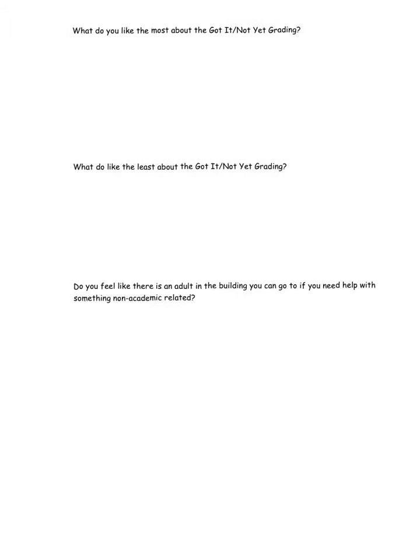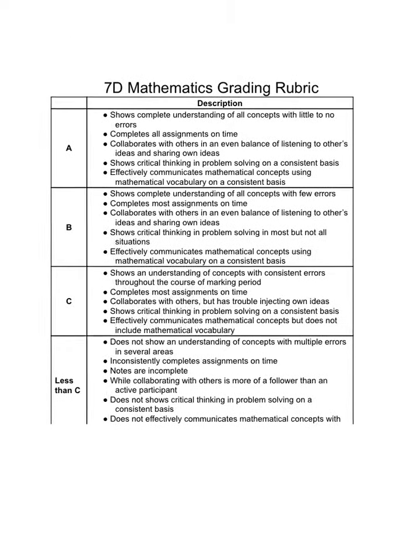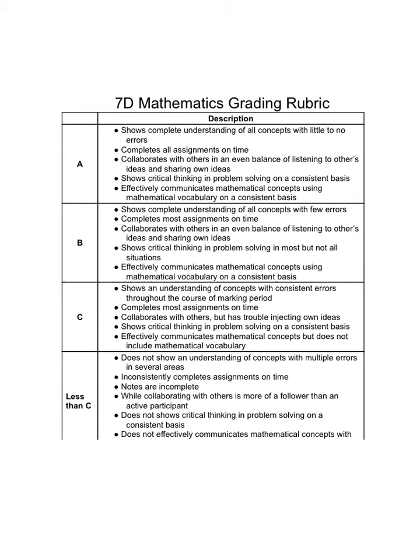So then if you want to take a look at the marking period rubric that we used, here it is right here. So we talked about an A showing complete understanding, little to no errors. You complete your assignments on time, all the time. Collaborates with others, shows critical thinking, and effectively communicates math concepts with math vocabulary. This was those exemplary students. Please remember, when we did that during mid-marks, the A is the exemplary students.